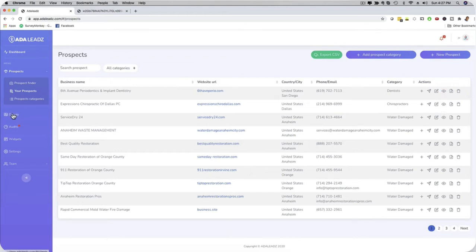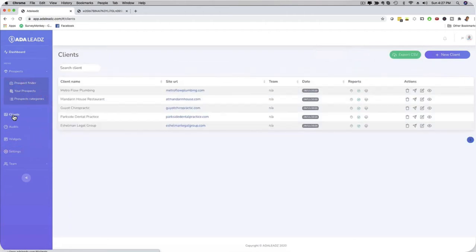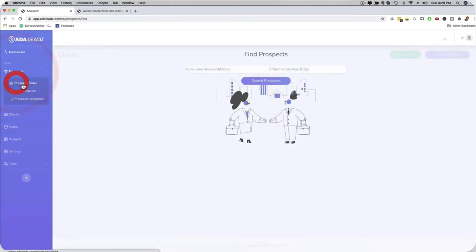And then if I click here on clients, once you signed up, once you turned a prospect into a client, now here you can actually manage your clients as well. You can export the file as a CSV. If you want to send them an SEO report or a performance report, which is one of our pro features, you can do that as well. And there's all these different options that you have right here, okay? So this is a lead generation, if I go back here to prospects, a lead generation software that focuses specifically on ADA leads.